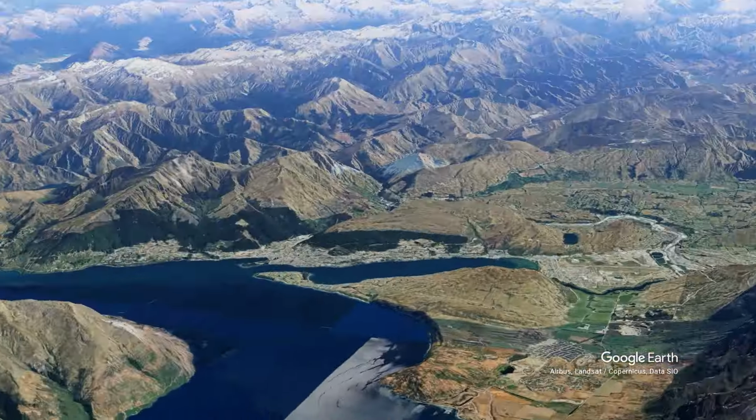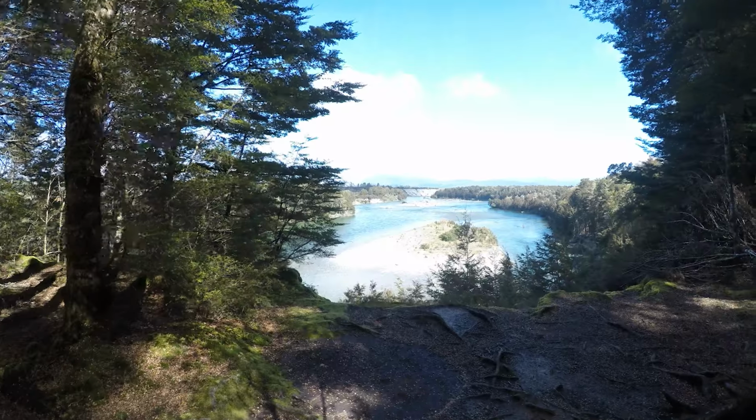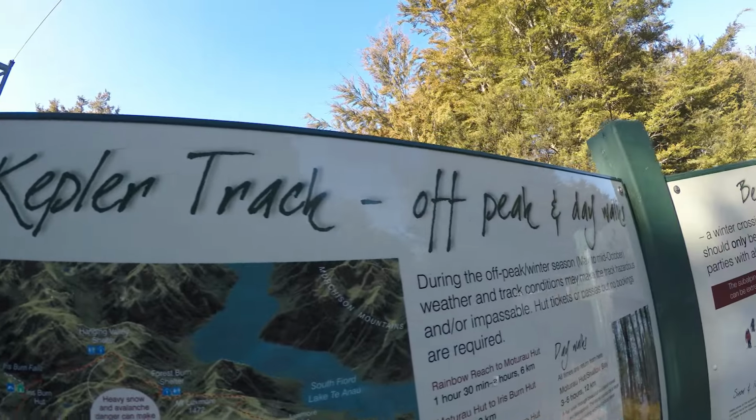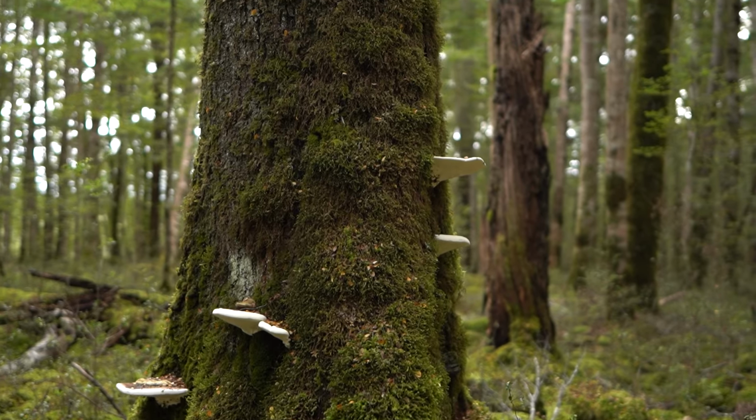If you do fancy another hike, it's a little bit further south of Te Anau. I suggest heading to either the Te Anau Lookout near the Lake Control Gates or Rainbow Reach. Both of the walks from here cover parts of the Kepler Track, which is another of New Zealand's Great Walks, and you'll suddenly be lost in the native forests once again.